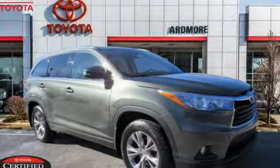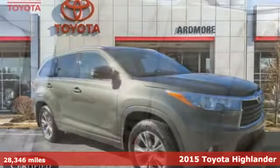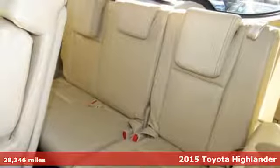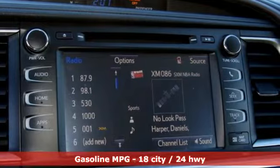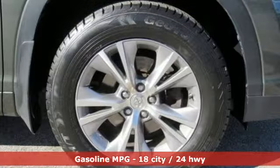It's a certified 2015 Toyota Highlander. Life is hectic enough. Make the journey smoother in this Highlander. It was built for families and made for fun. It comes with all the amenities you need.